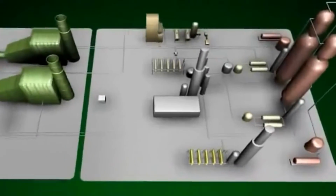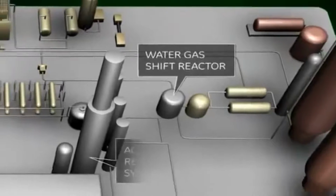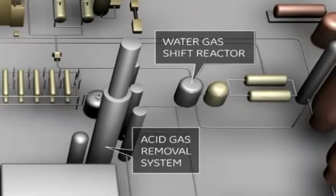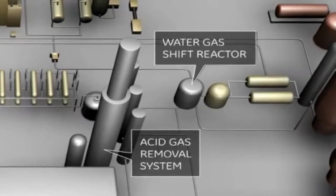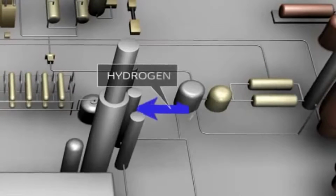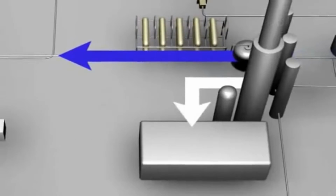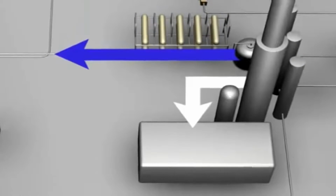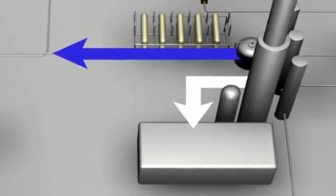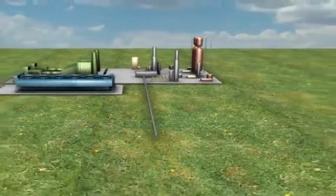The IGCC plant is modified to include a water gas shift reactor, and the acid gas removal system is expanded to remove the excess CO2. The syngas going into the water gas shift reactor is converted to hydrogen and CO2. The CO2 is removed from the fuel gas in the acid gas removal system. To be sequestered, it must be compressed into a high-pressure fluid and pumped to an underground storage facility.